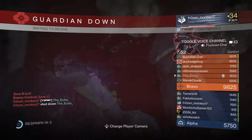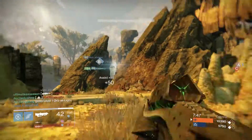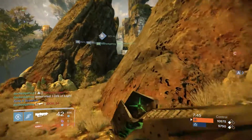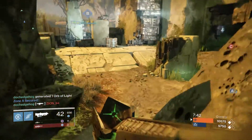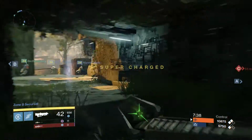First of all, we have the Hard Light, and the Hard Light is definitely going to be one of the most overpowered exotics in the Taken King for Crucible. It is getting a base stability increase to 80, Hard Light projectiles now have an increased bounce count, and they're easier to track from the ricochets, and the projectiles are not affected by damage fall off.